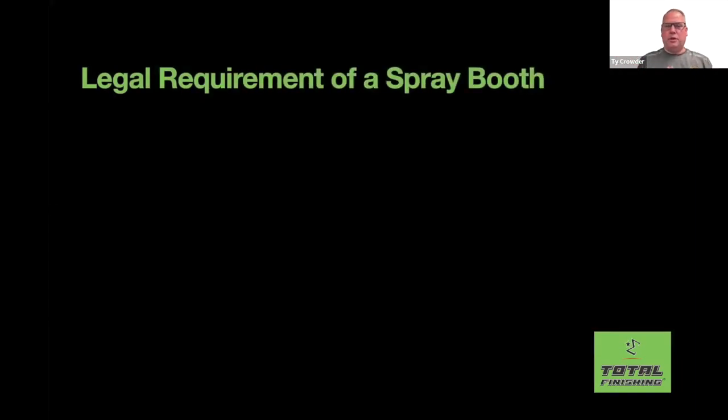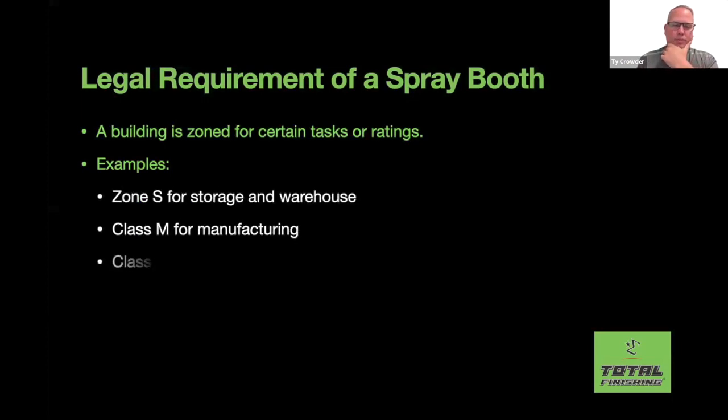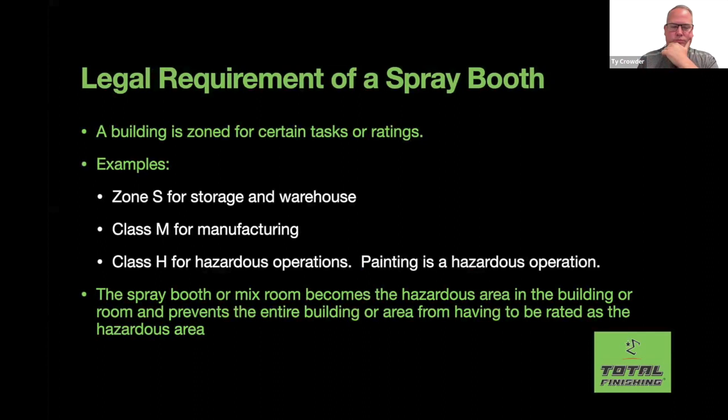Well, how about costs? If you were to make an entire building a hazardous rated building, the entire building would have to be Class 1 Div 1 or Class 1 Div 2 explosion proof wired. You couldn't have anything made out of a combustible material. The walls would have to be concrete, right? So the costs alone of having something rated for that would be exponential. So that's a reason why a spray booth becomes necessary legally. But I went back too far, so apologize for repeating this.